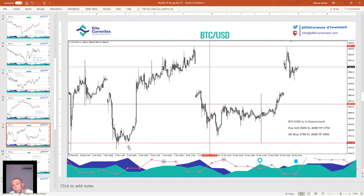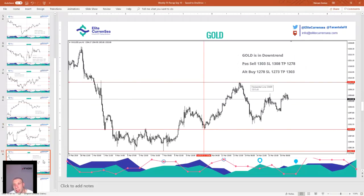The Bitcoin dollar, so if you went here, you could have made something. This was a bit late with the trade, but then again, this is still close to the zone, although it's higher than the zone. It was like 18 pips shy, but if you traded this, you could have made money because Bitcoin went up. And gold, we had a sell trade around 1303 that had a 50 pips stop loss.